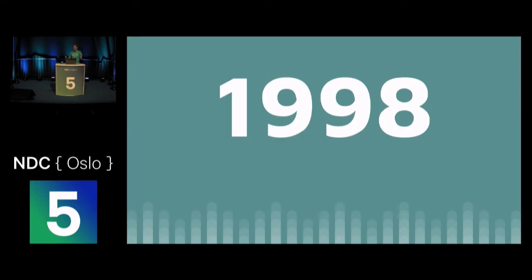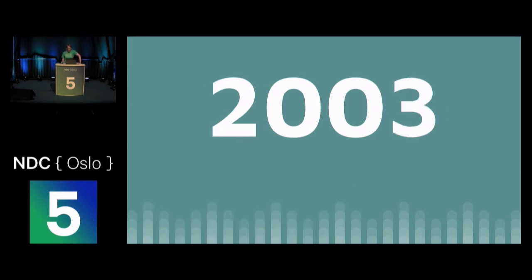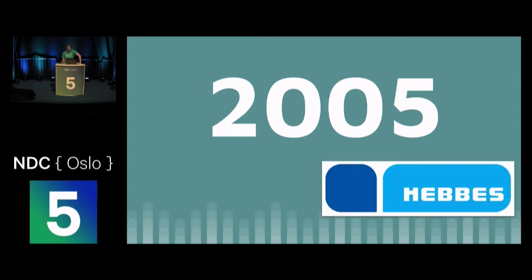So in 1998, Google was launched. And in 2000, FINN was launched as its own brand. In 2003, the first major algorithm change by Google against black hat tactics and keyword stuffing was launched. And in 2005, FINN launched internationally under the daughter company FinTech. And in these countries where we started, search traffic was necessary.